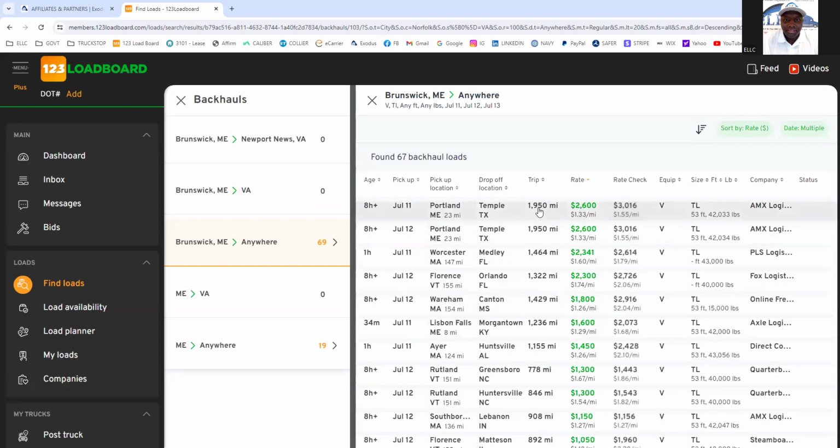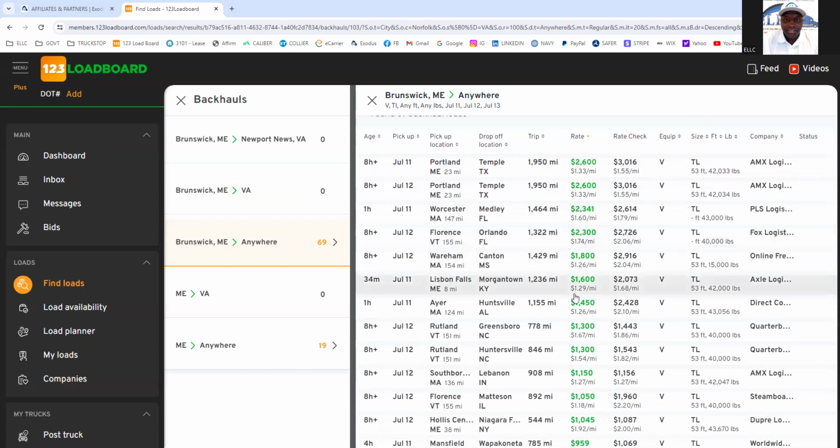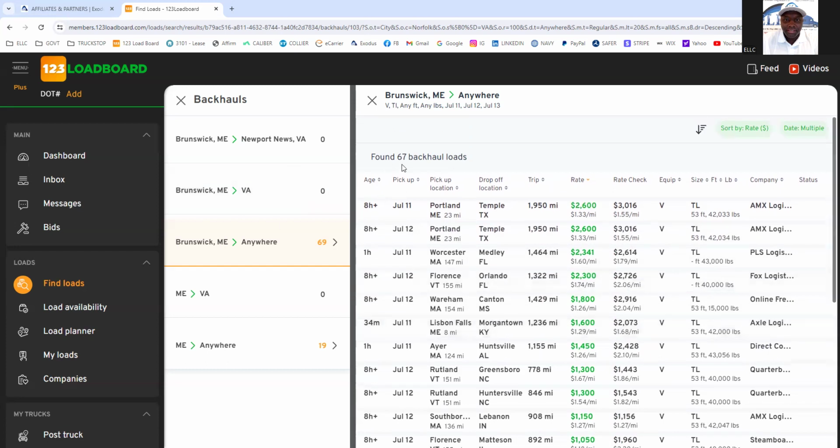So, well, this one coming out of Portland, Maine, which is 23 miles from Brunswick, is going over to Texas, which is 1,950. So that's a low cents per mile one. If we scroll down to see something that may be closer to the $2 range, because the market has them over $2 in some instances. So we'll scroll down and see. There were like 67 backhaul loads for this particular selection.